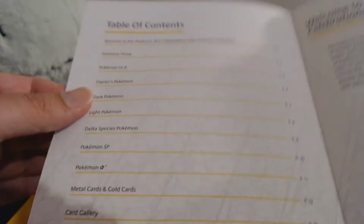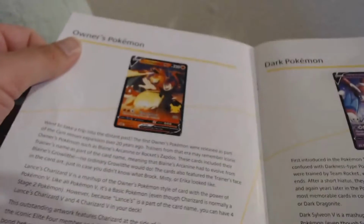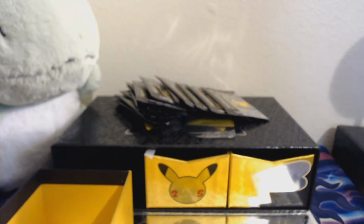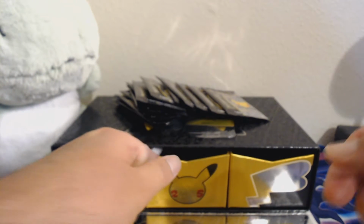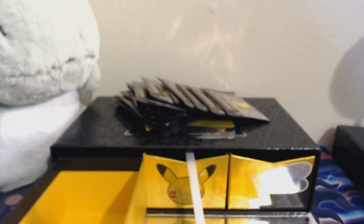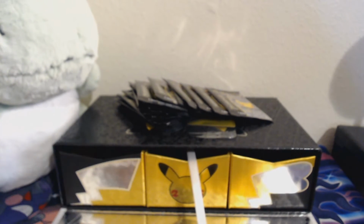Welcome to the Celebrations Ultra Premium Collection. I'm not reading all of this. There's a table of contents for this. Oh, it just tells me about every card ever. Wow, Owner's Pokemon, Dark, it's every type of card ever. Whoa. Light Pokemon, Delta Species. I don't have any of that stuff it's showing. And toss that to the side. Okay. What is this? I thought this was a straw paper for a second. It's stuck in there. All right, what's in box number two?